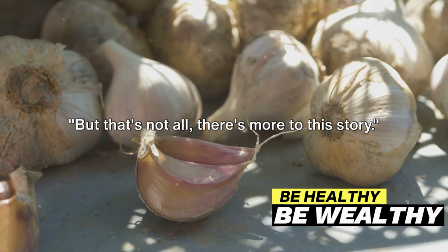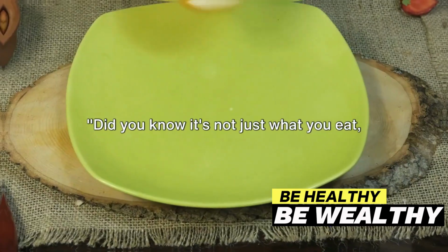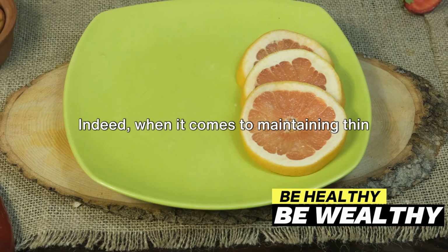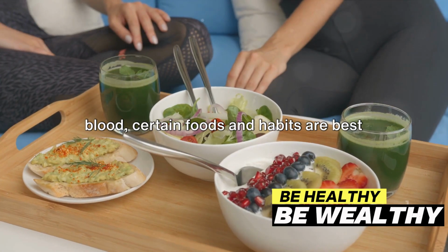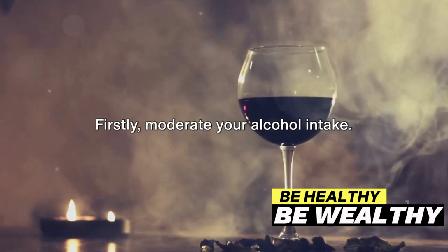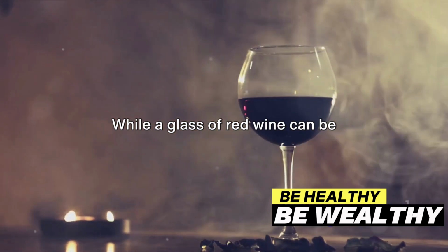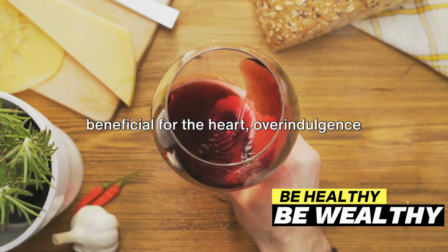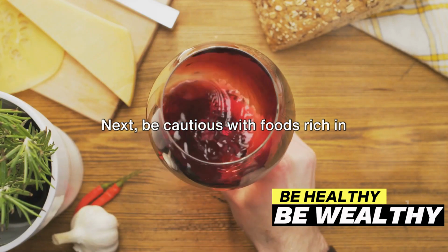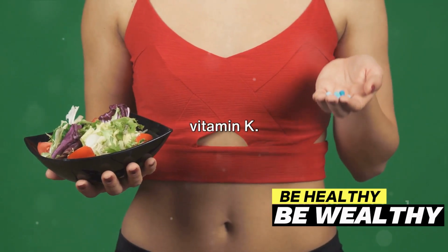But that's not all. There's more to this story. Did you know it's not just what you eat, but also what you don't eat that counts? Indeed, when it comes to maintaining thin blood, certain foods and habits are best to avoid. Firstly, moderate your alcohol intake. While a glass of red wine can be beneficial for the heart, overindulgence can counteract the benefits of your blood-thinning diet. Next, be cautious with foods rich in vitamin K.